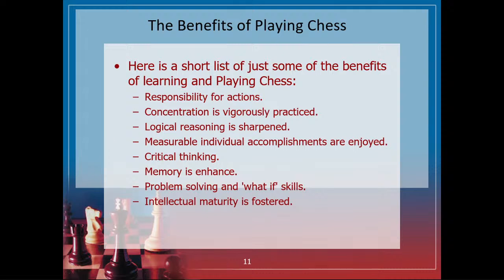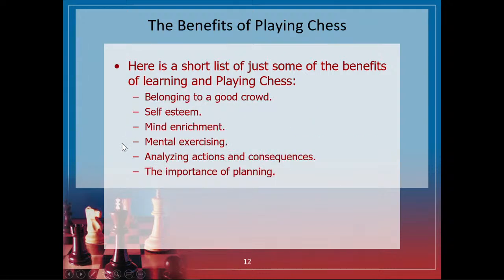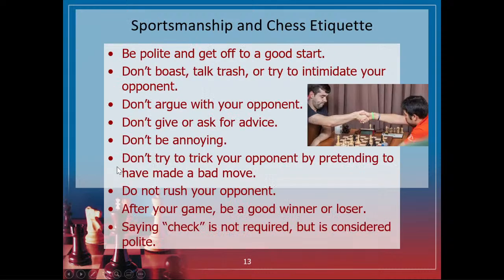Responsibility for actions. Concentration is vigorously practiced. Logical reasoning is sharpened. Measurable individual accomplishments are enjoyed. Critical thinking and memory are enhanced. Problem solving and what if skills. Intellectual maturity is fostered. Belonging to a good crowd, self-esteem, mind enrichment, mental exercise, analyzing actions and consequences, and the importance of planning.